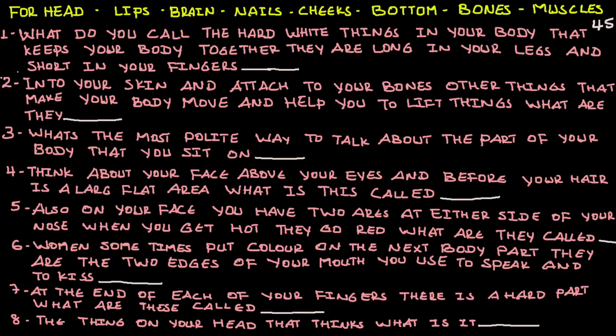And our last word. Hopefully, you've been using this body part for the whole of this unit because it's the thing in your head that thinks. What is it? A brain. Your brain controls your whole body.